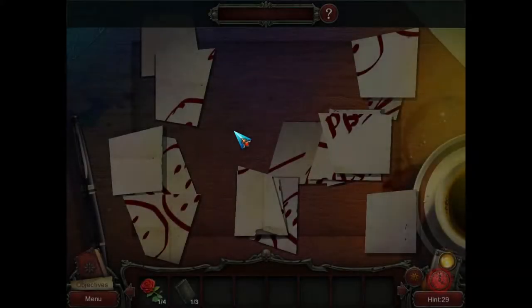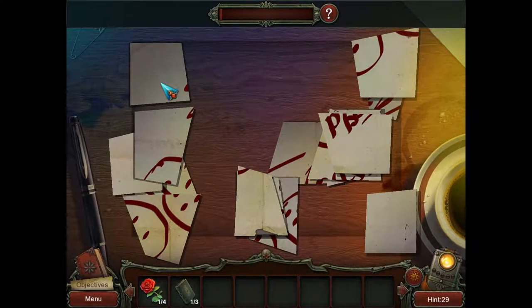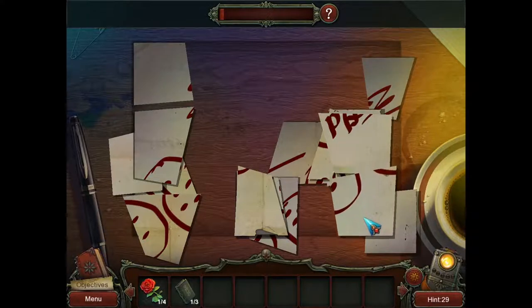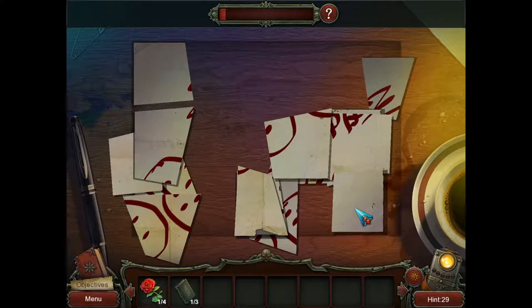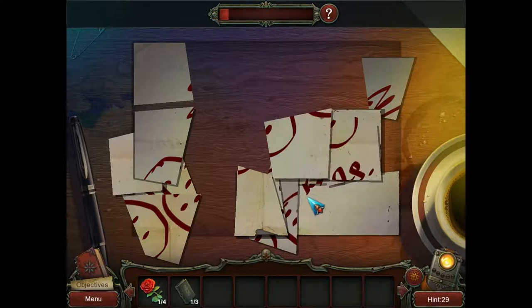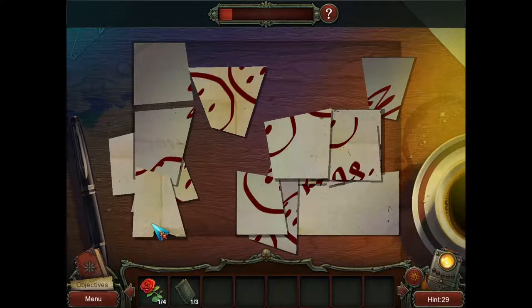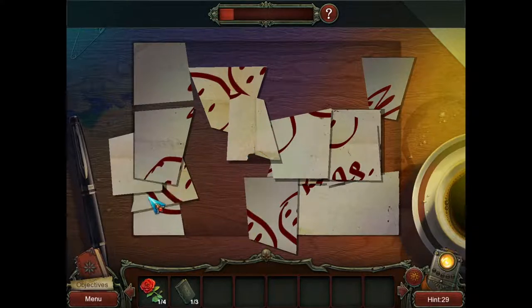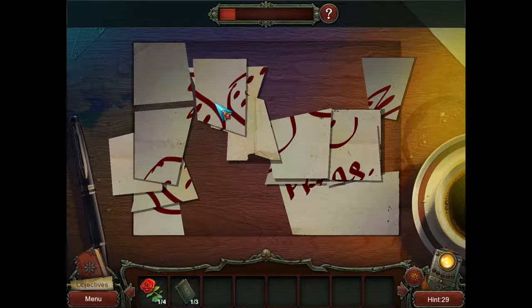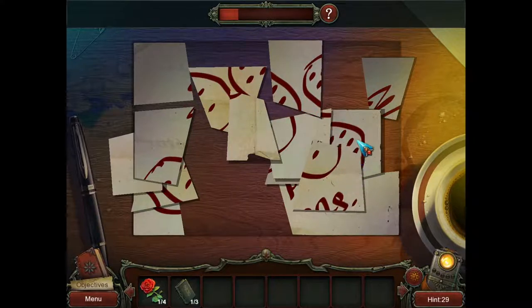Okay. Another jigsaw. There, that one should be. This one? That one? Where are the corners? This one? It's not a corner, this is a corner. Are these supposed to be smileys or something? Where's the top corner? That one?